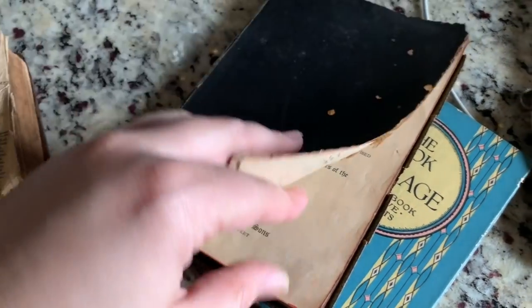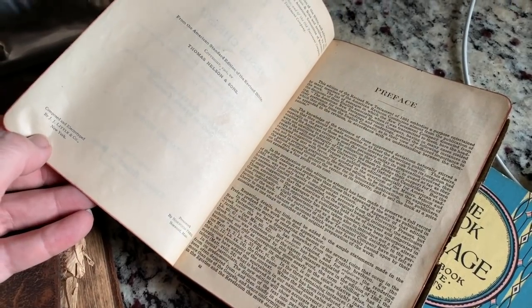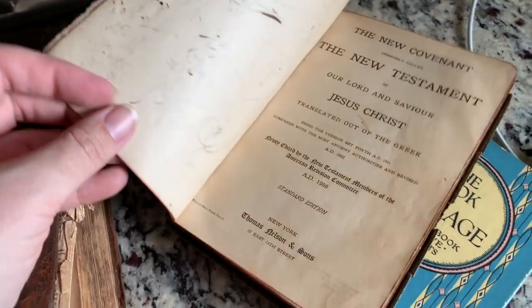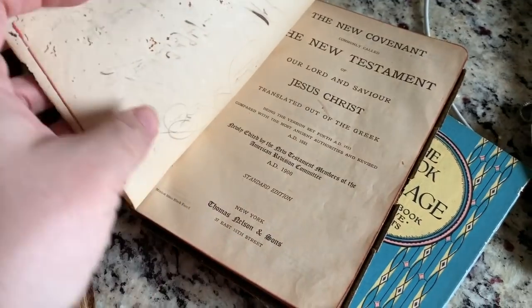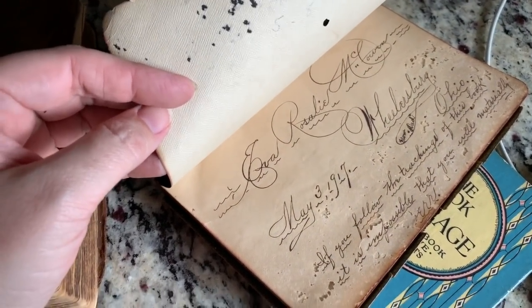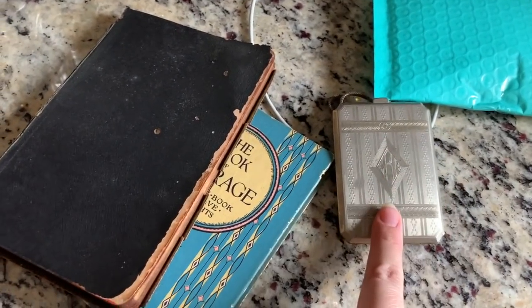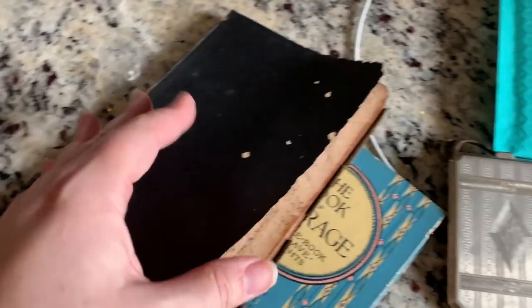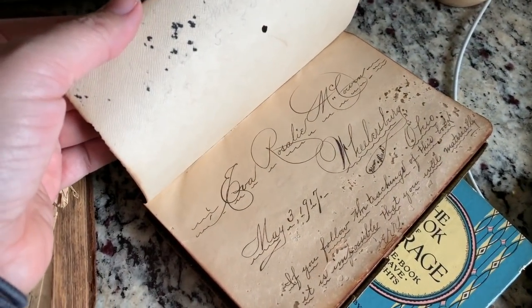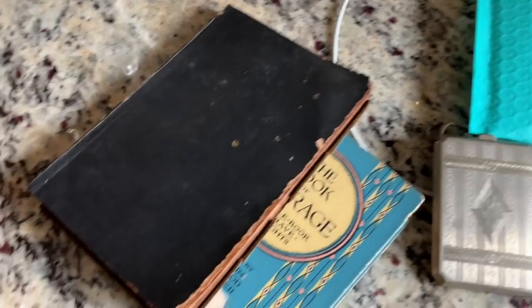Anyways, the Bible itself is, where did I see your information? Oh, right there. 1900. Okay, so anyway, I see this name and I was like, gosh, oh, there it says from Dad. Like, that name seems so familiar. And then I remembered that I had found this. And it has all her information. I mean, how odd is it, Ava Rosalie McGowan from Wheelsburg, Ohio, to find two? You know what I'm saying? Like, that's got to be the same person.